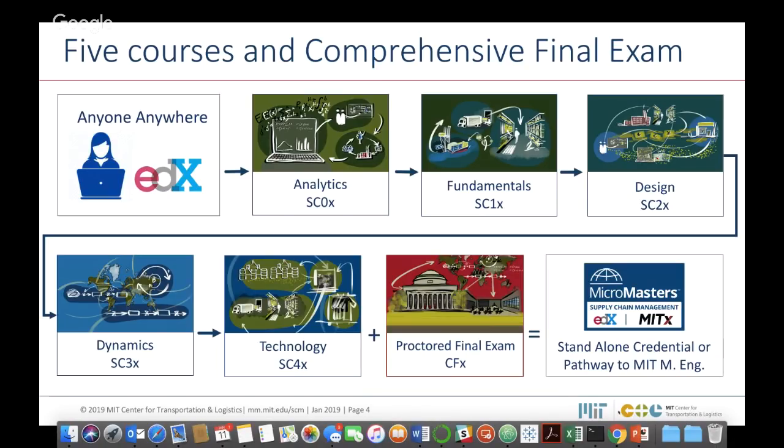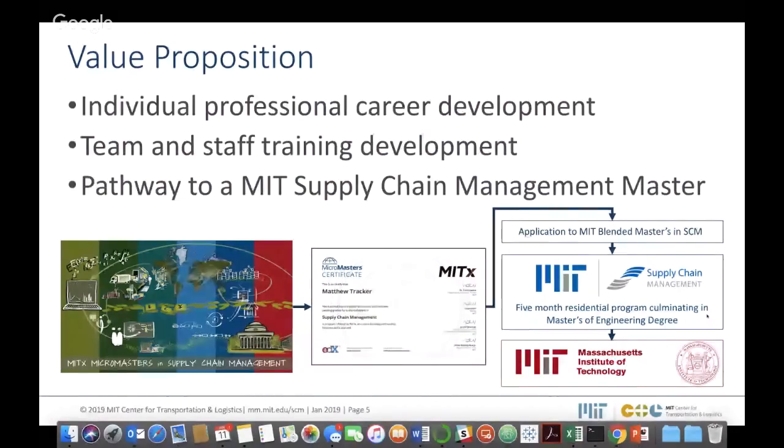And as Sina said, we've had just over 1,200 of those who have completed all five courses successfully and passed the comprehensive final. But let me dive a little deeper into the MicroMasters itself. The value proposition. We always like to explain why we think this makes sense for people to earn the MicroMasters. It's two big things. One, it's helping your professional career. It's giving you the framework that you need to operate in any supply chain across the world.